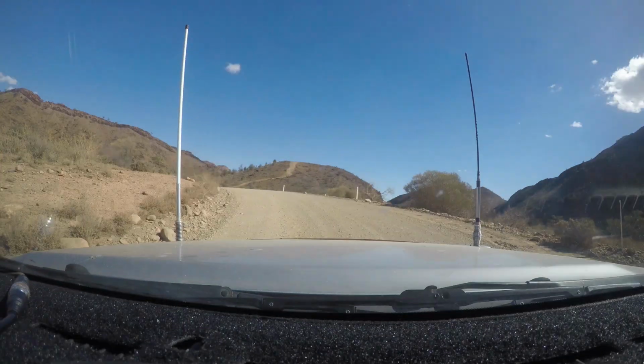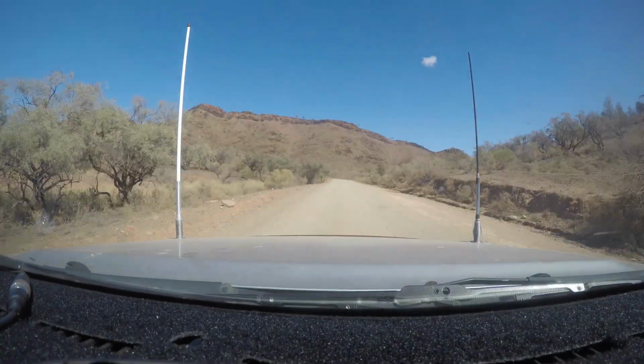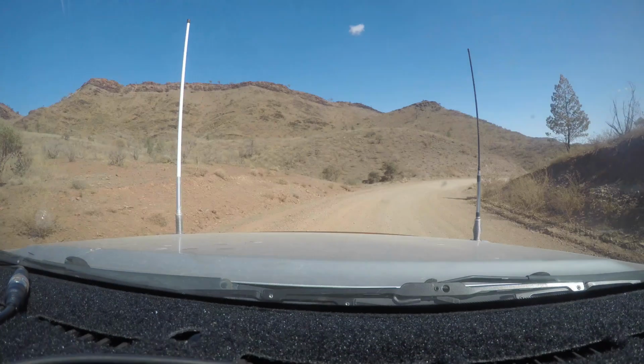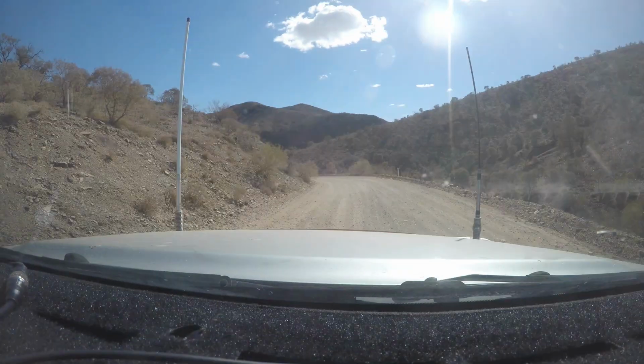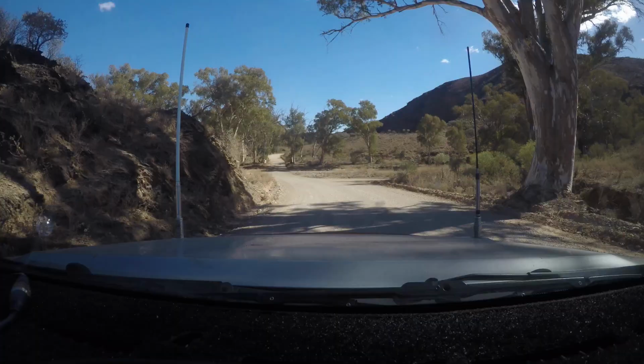This next section has some of the best scenery along this road, and there are quite a few great bush camps along the dry riverbed. If I come back here again, and I think it's on the cards, I'll be stopping for a night or two in this area.